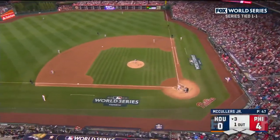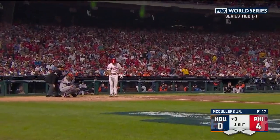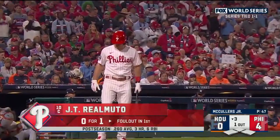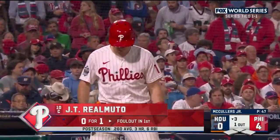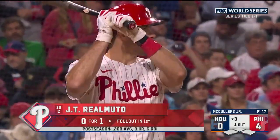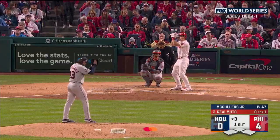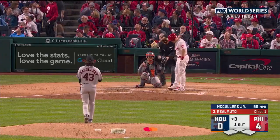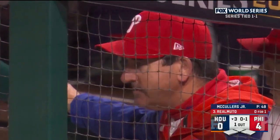1 out in this 3rd inning. JT Realmuto to the plate. Well, the Phillies started this season 22-29. Joe Girardi was let go. Rob Thompson elevated from bench coach.